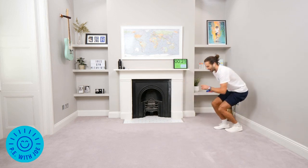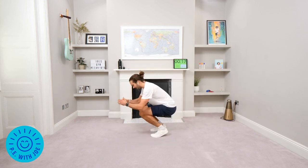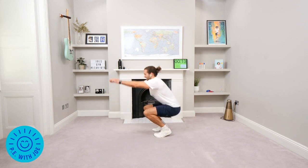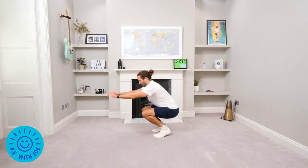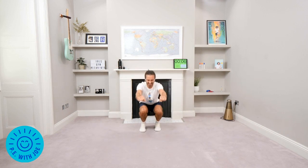Okay, right, these duck walks. Okay, last bit, stay on tiptoes and just do these, look. Little pulse on the spot. Pulsey duck walks. How hard is that? Finish, come on, finish.